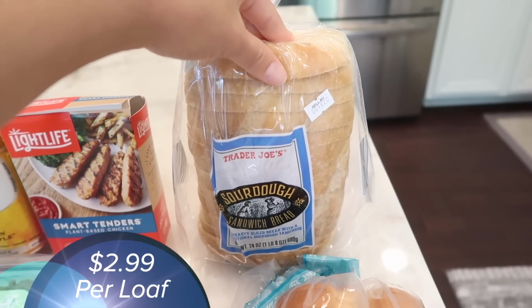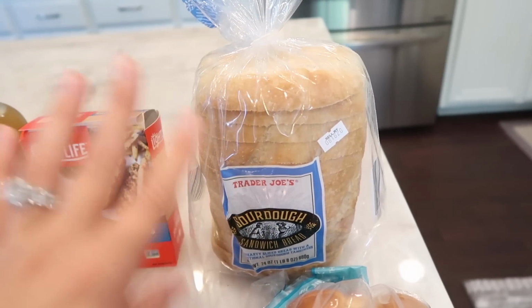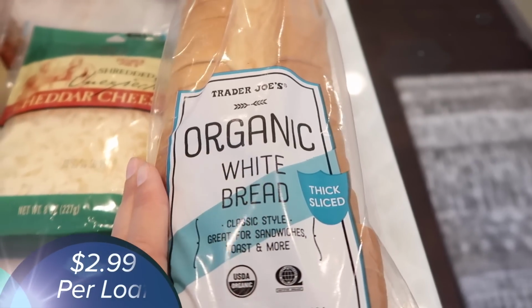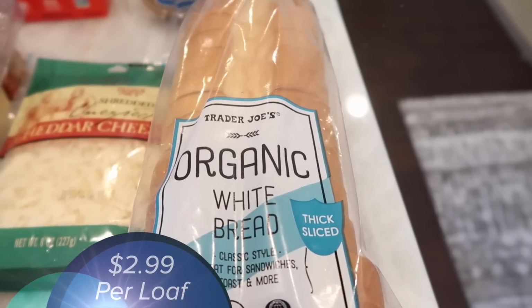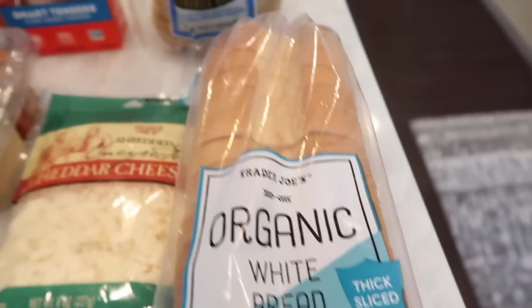All right, back to the good old tried and true sourdough sandwich bread. This is our favorite sourdough bread from Trader Joe's. Buy it quite often, but we kind of took a break, so we're back on it. I also got some organic white bread for my son for peanut butter and jellies. He hasn't had those in a while, so gotta get that. This is great bread too.